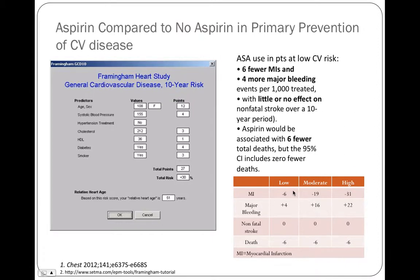And so patients who have very low risk of cardiovascular events, so Framingham risk scoring of 5% or so, actually don't get that much benefit from aspirin. Yes, you can decrease MI by 6, but you're really trading off with major bleeds almost just as much, with no effect on non-fatal stroke and no mortality benefit. But you can see how exponentially the benefit of aspirin increases as the cardiovascular risk of the patient also increases. So patients who are at higher risk will actually experience the most benefit from aspirin, as displayed in this chart right here.